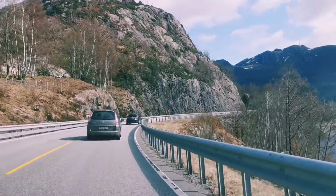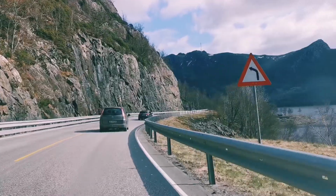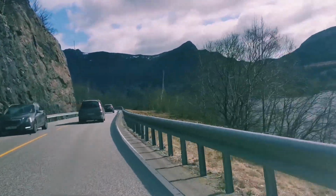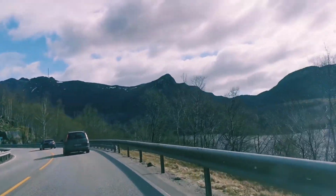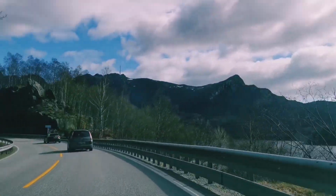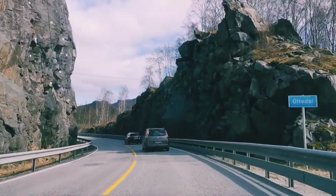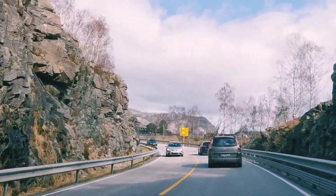I really, really enjoyed this trip. It was super duper fun. I love the scenery because it looks so pretty. Like the mountains, the water, the plants. I love this part because there are 2 hills on each side. It's so cool when you sit in the car and drive through them.